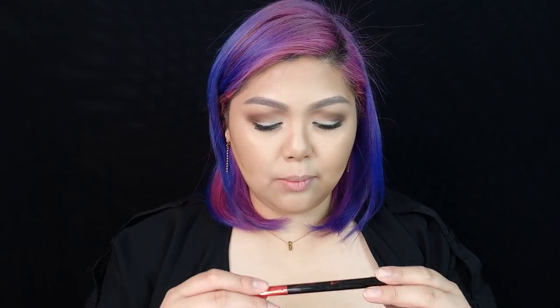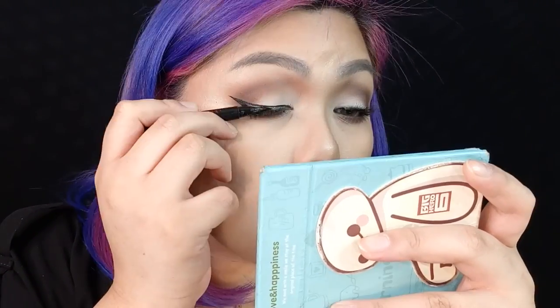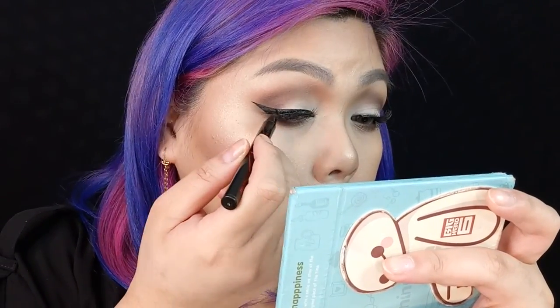Now, I'm just going to create a winged eyeliner and I'm going to use the Maybelline HyperSharp Power Black Eyeliner. So, nung sinwatch ko nga yung Gigi Hadid liquid eyeliner, parang ganito lang siya. So, hindi na ako bumili nun. And that's it for the eyes.